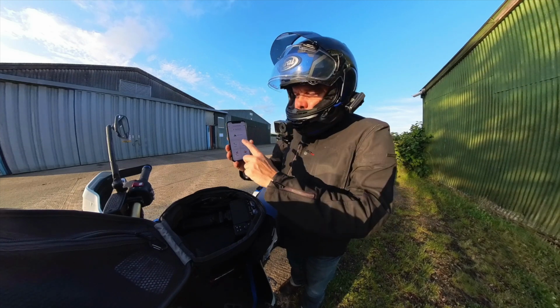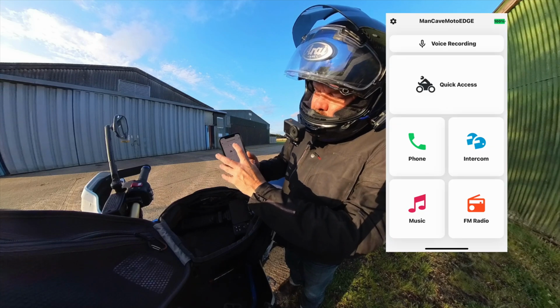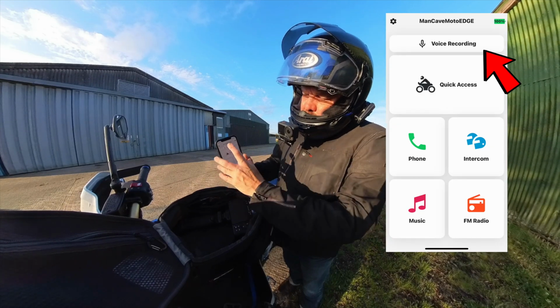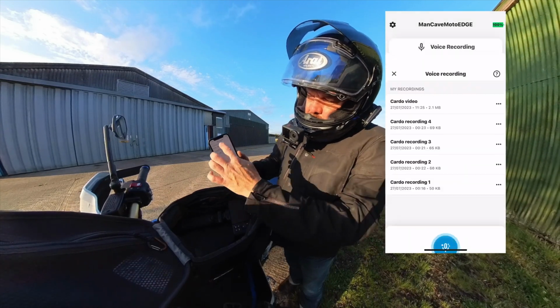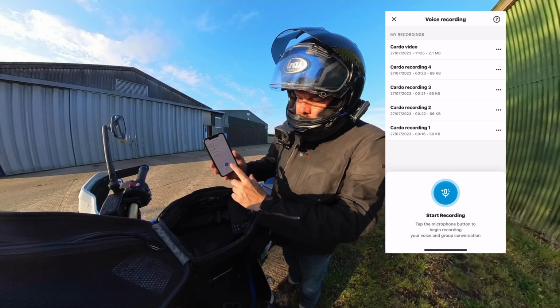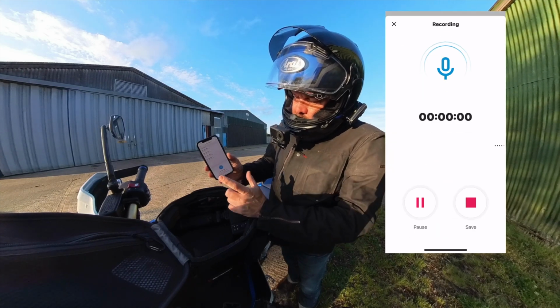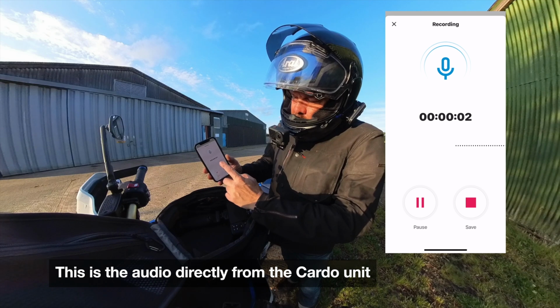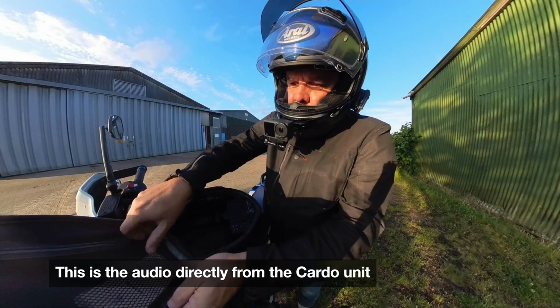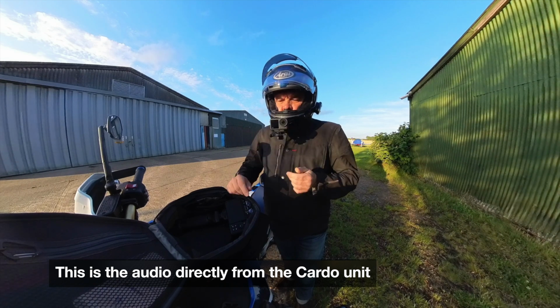Okay, so that's on, it's connected straight away to the app, and I'll show you this on the screen, but there's a little voice recording button at the top there. If you press that, that opens up any previous recordings that you've done, and then you just hit that button to start recording, and away it goes. So if I hit that button, that is now recording. I can put my phone away somewhere safe. I'll start this baby up.